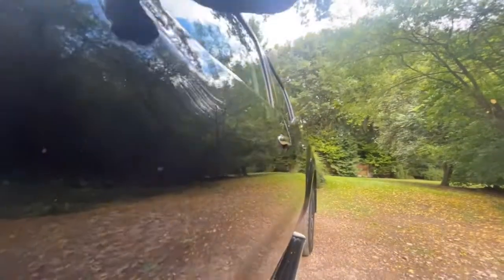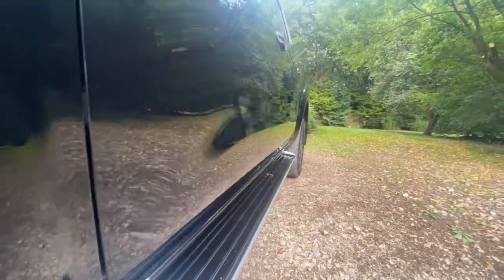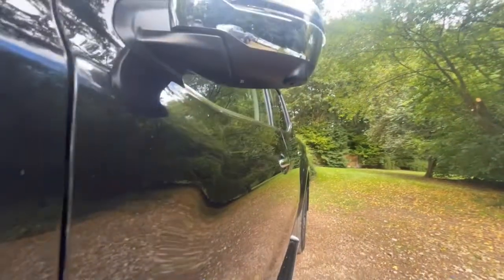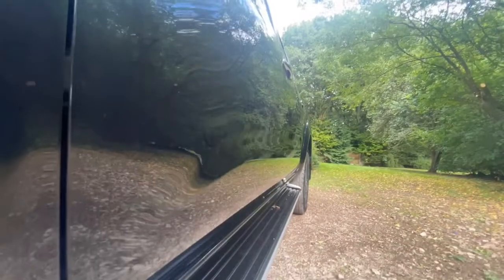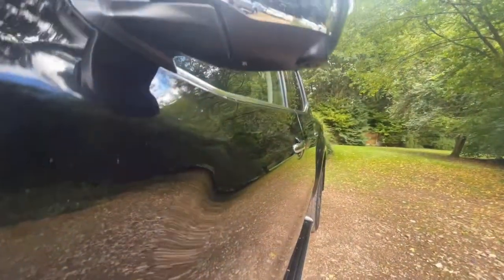Right, so let's go down the passenger side. Again, I like to look at this view. The reason being is when you're looking down the panels like this, you can see any little minor imperfections and you can see if there's any dents. And hopefully you can see from that, there aren't any on this one at all. It's in superb condition. Sidestep is also in great condition as well.